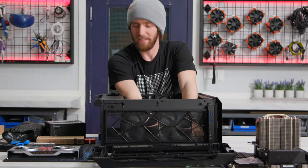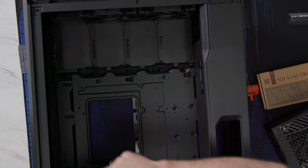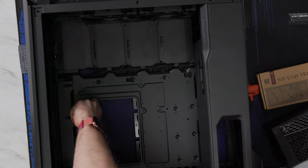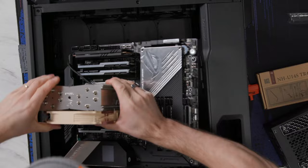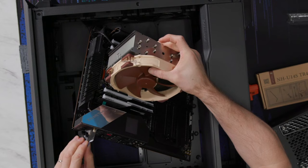Gonna move all these out of the way. Might want to switch to the top down, Chase. Okay. So we got to remove this extra standoff right here. It's a little tight. No problem. Put that there. Motherboard goes in. Oh, we got to loosen this cable. Yeah, good. No problem. Oh, yeah. Oh, I forgot the peel. Oh, the peel's going to cost me.